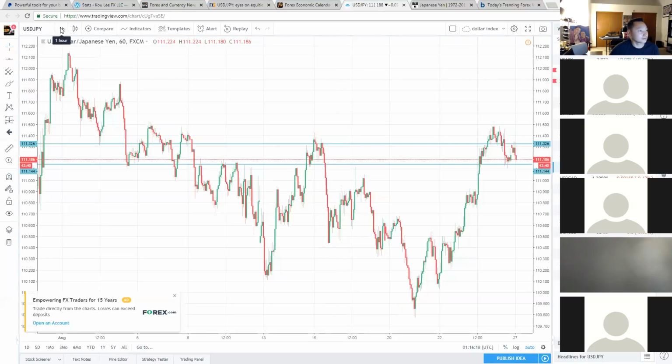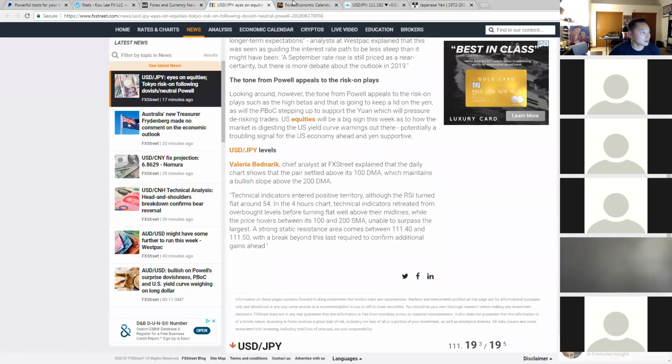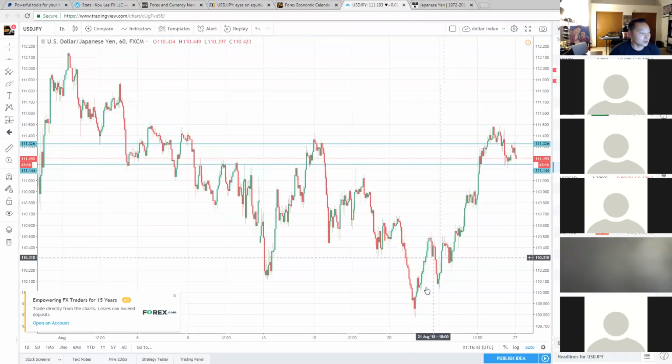When it hit that 109, was that around the time they had that flooding over there? They had a flood not too long ago in Japan. Was it because of that? I'm trying to remember what caused it to go back up. So it was like back in July or something. Well, this is just August. This is just last week. You can see here, August 20th and August 22nd. 27th is today.